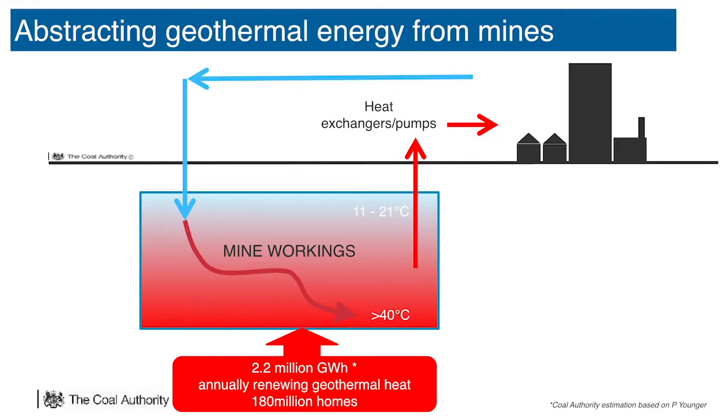So we've done a calculation to work out what we believe the sustainable energy that's recharging within the UK's coal mines. And if you think that coal has been mined very intensively for over 250 years, we calculate something like 2.2 million gigawatt hours of annually renewing, zero carbon, rechargeable energy. That's enough to heat 180 million homes. In the coal fields, there's only something like 7 million homes, so there's 25 times more energy in the water that sits below those urban areas than they would actually use.